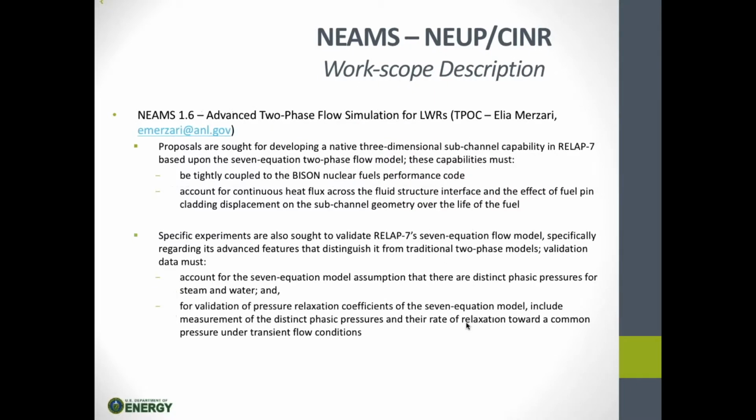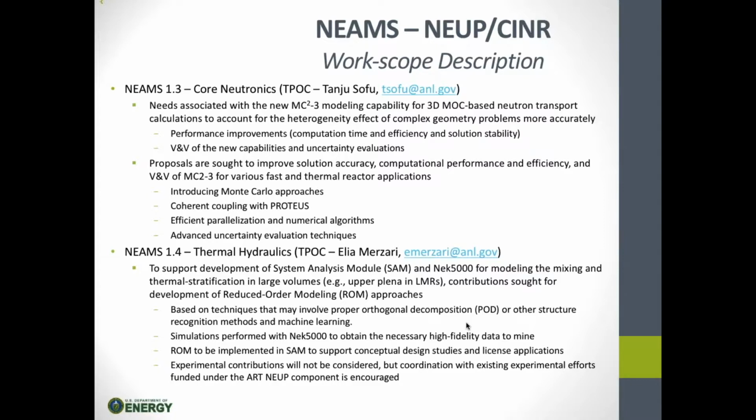Is there interest through NEAMS 1.3 in the development of rapid methods to augment the toolkit's computation of reactivity coefficients in fast and thermal spectrum advanced reactors? I believe so, but I'm not sure I have all the specifics on this. So Tanju, would you also chime in? Sure. MC2-3 is the cross-section generation tool as part of the PROTEUS code system. It has both thermal and fast spectrum cross-section generation capability. In recent years, we've added transport solver capabilities into MC2-3 to address heterogeneities, and the intent is to improve the computational performance of that solver by parallelization and other enhancements, so that the computation time and computational requirements are significantly reduced to make them more practical.